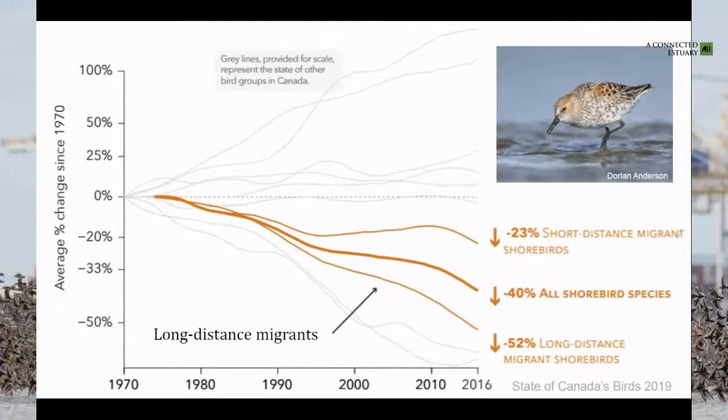Yeah. Broadly in North America, shorebirds are declining. Like the aerial insectivores, over the last 50 years, we have seen substantial declines in shorebirds as a whole. I actually have a little image there. Kristen, yeah, there we go. What you can see from this is from the State of Canada's Birds Report from a couple of years ago, and overall since 1970, shorebirds have declined by about 40%. And that's particularly pronounced for long distance migrant shorebirds, many of which breed in the Arctic.